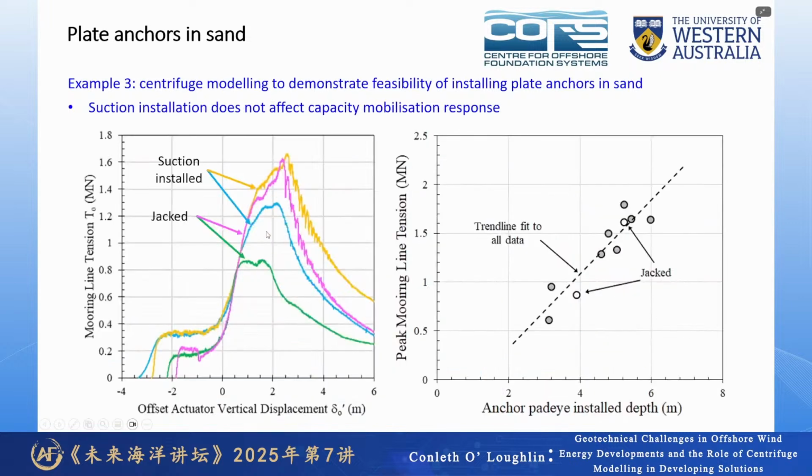What about its capacity? So here we're just comparing plates that are being jacked, which are the green one and the pink one, and we're comparing it with ones that have been suction installed, which are the blue one and the yellow one. And you can see that there's no real difference. This jacked one was just inadvertently jacked to a shallower depth, so it's why the capacity is lower. But all of these other ones don't really show any difference whether the installation was a jacked installation or a suction installed installation.